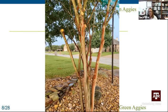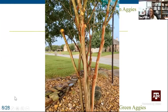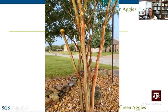I don't know. But also I want to show you that this pruning was done in August, about the end of August. Crepe myrtles, in my opinion, have really nice summer August color. Usually they have flowers in August when most things don't. So I definitely wouldn't want to take that away. I wouldn't want to prune it then when it's doing its thing.